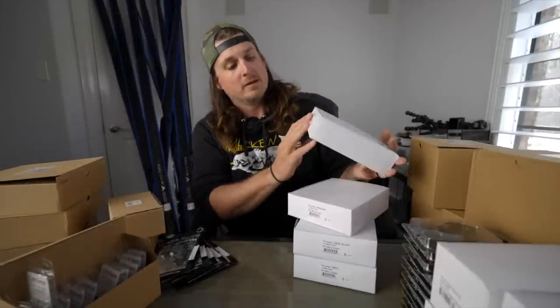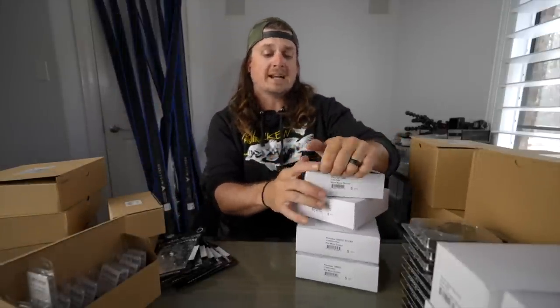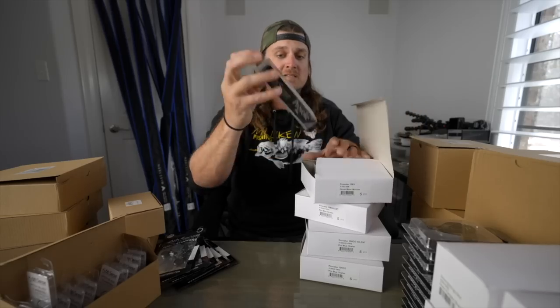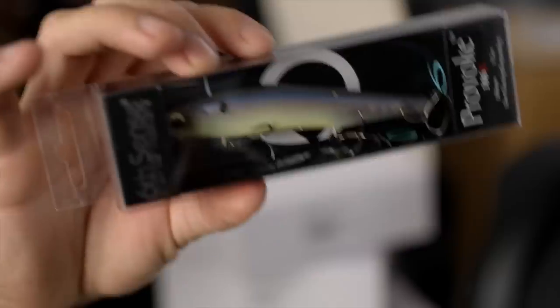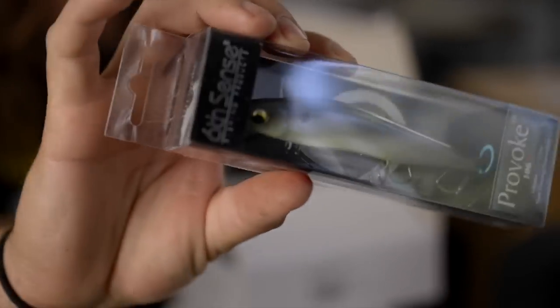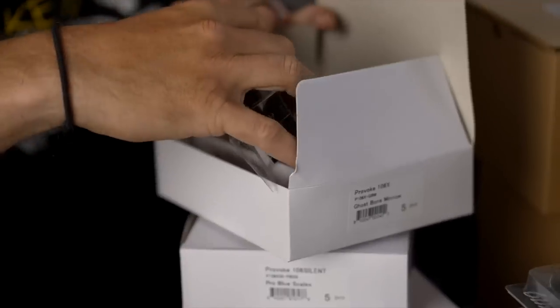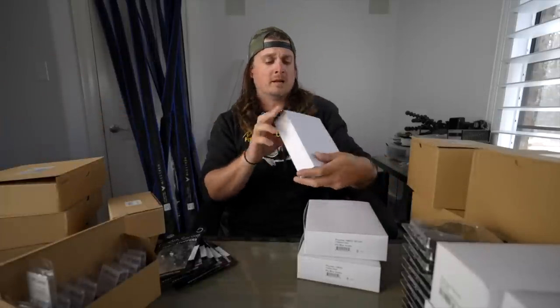We have jerk baits, Provoke 106X in Ghost Minnow. This is my favorite color that Sixth Sense makes, and so I wanted to make sure I had plenty of them. You guys probably can't see that very well, but just a great all watercolor shad, crappie, whatever, bait fish imitator. I'll probably throw that color more than any of the other ones.